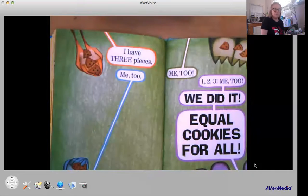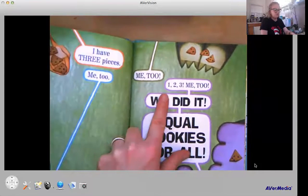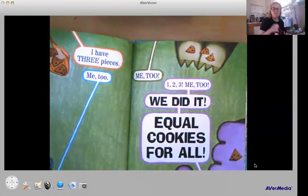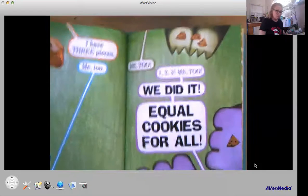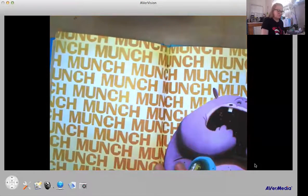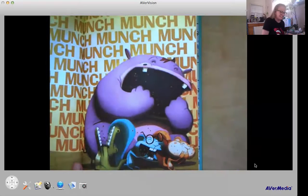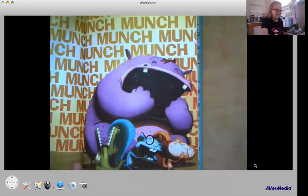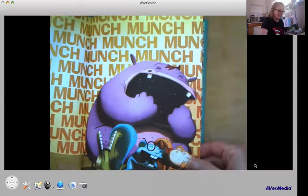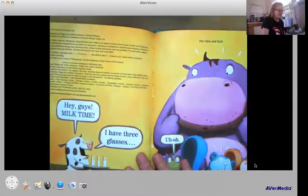I have 3 pieces. Me too. Me too. 1, 2, 3. Me too. We did it. Equal cookies for all. Oh my goodness. Munch, munch, munch. Look at them. Once they knew it was equal, they just dived right in and ate them right up, didn't they? Well, it was equal and they're happy.